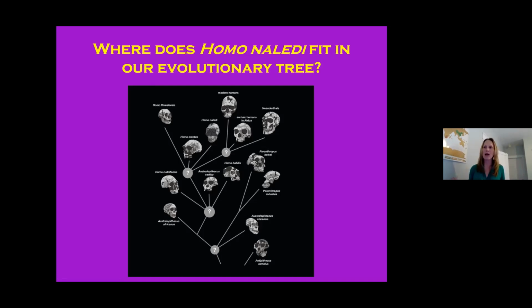We don't have that same island dwarfing that you would have with floresiensis, but maybe there's an area in Southern Africa, this refugium, that would have cut them off a bit. But again, still, we have several hypotheses.